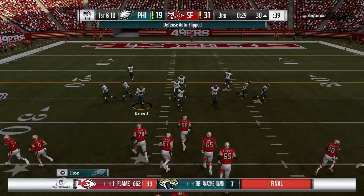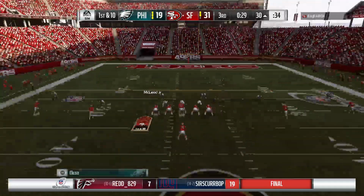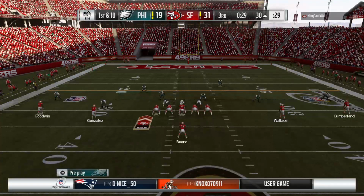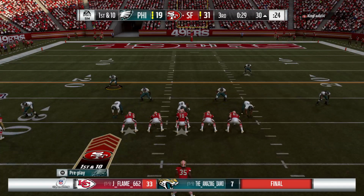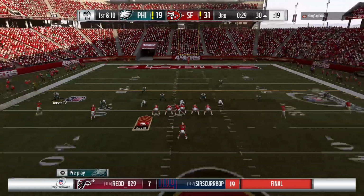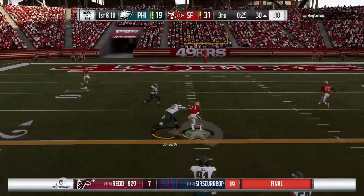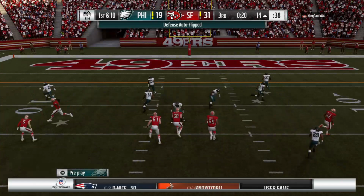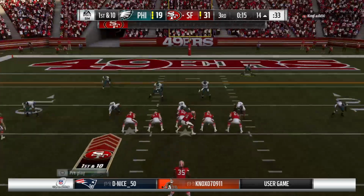So 1st and 10 now from the 30. Throwing on first is Garoppolo. Over the middle, and he's got Goodwin, complete. And down inside the 15 he goes. They give him 17 yards that time as that'll move the chains.